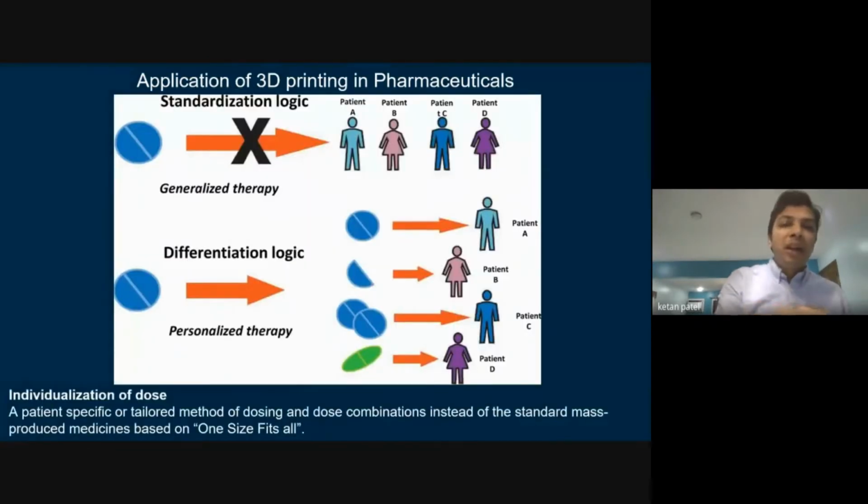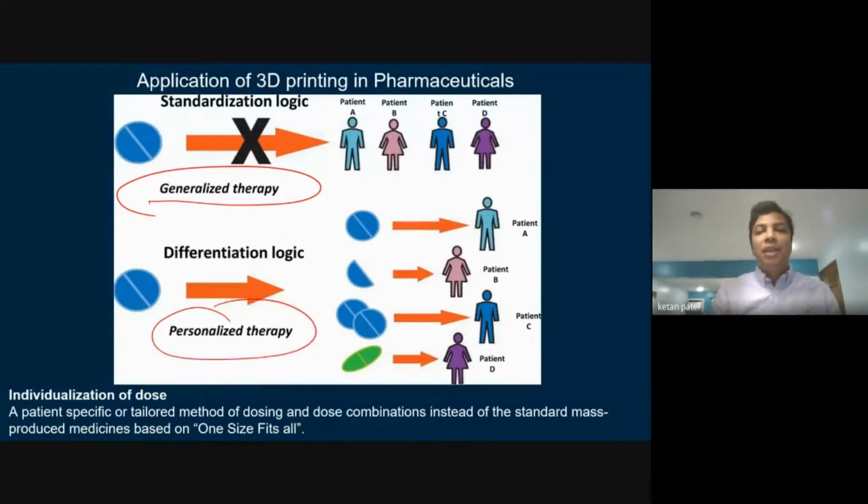So rather than a generalized therapy, we need to choose a personalized therapy, and that's where we are moving forward. Half a dose of the drug may be enough, or a higher dose, a different kind of formulation, or a different drug is needed. That's where 3D printing becomes handy for developing a patient-centric or customized dosage form.